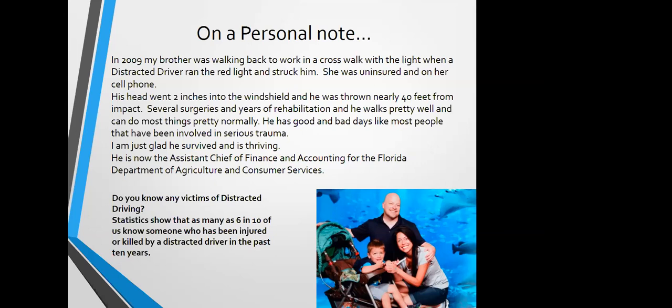So most of us probably know somebody that's been in a car accident, and many of us have probably been in a car accident. Most of those accidents have some form of distraction as a primary or secondary cause, whether it was changing the radio or looking at something else. There's lots of things that can happen.